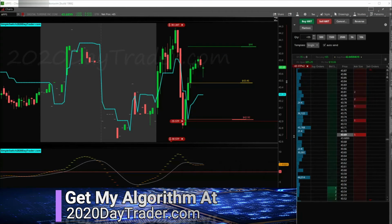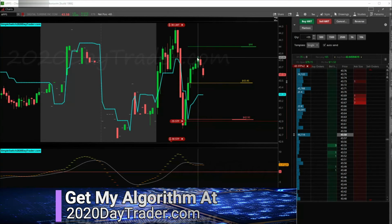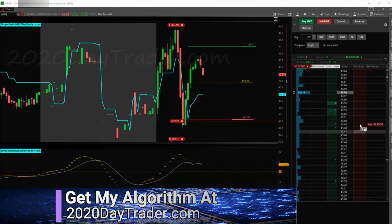Here we are with APPS. So still making our way slowly to our target. Going to go ahead and move this trade up to break even, though. I know we didn't get quite 90% of the way, but again, with these tower candles and retracements before continuation happens sometimes, I'm going to play it safe, and I'm going to go ahead and move my stop.